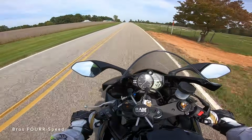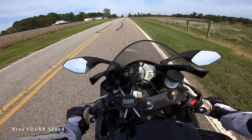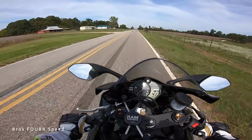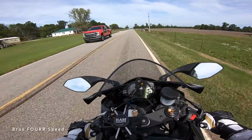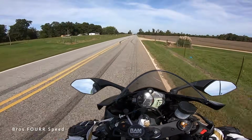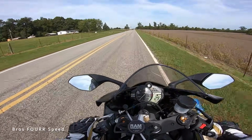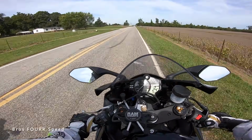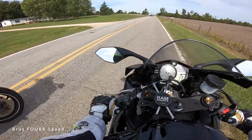I am in mode A and I have traction control at 3. So I think mode A is a pretty good level to be at for a nice little pull against my own R6. And then we'll play on some back roads and talk about the handling with this bike. And then we'll get into the other modes to kind of see what it's like. So, oh, we do have a gear indicator on this as well. So we'll do first gear at 20 miles per hour.